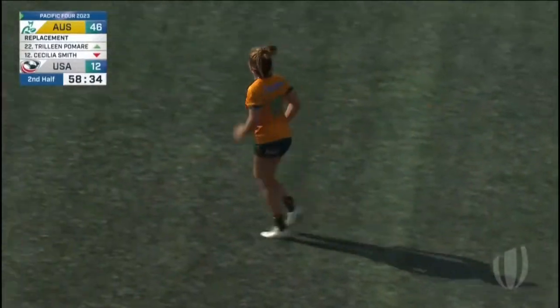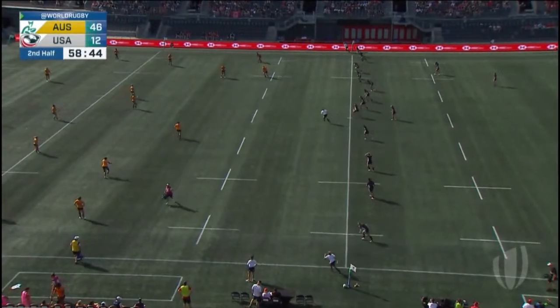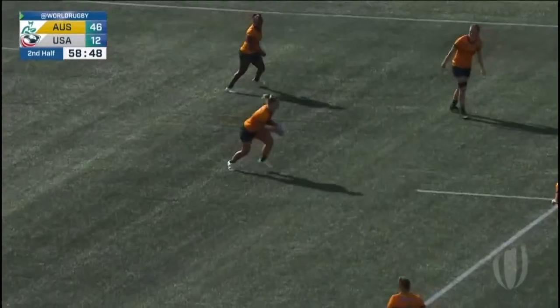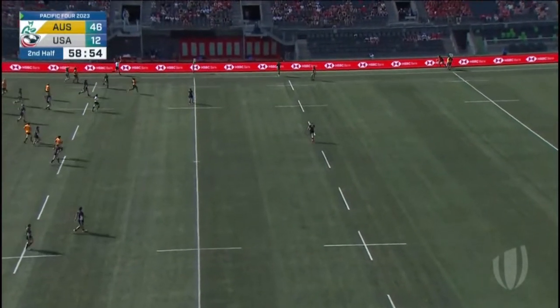Mare is on. Let's go. A few cramps. Mare, the Western Force player, gets a touch here. Just 21 years of age. Nothing worse than cramps in a rugby game. Nice clearing kick.